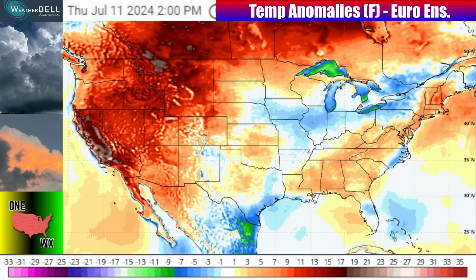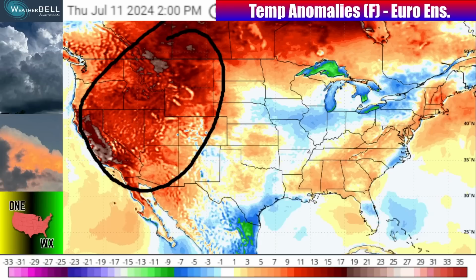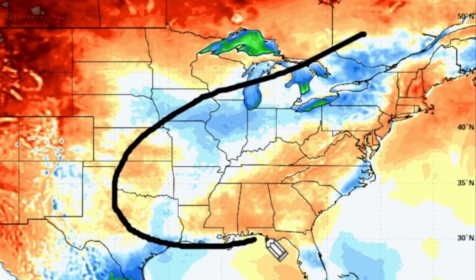Here's a look at those temperature anomalies. These are from these ensembles, so this is a collection of models being averaged out to kind of show you where we've got these most anomalous conditions. They're all agreeing that from California and Arizona all the way up towards Montana, it's going to be a very hot finish to this upcoming week, going out of Thursday into Friday. Temperatures 10 to 15 to even 25 degrees plus above normal for this time of the year. So this is Thursday in the afternoon. Prepare for that in that region.